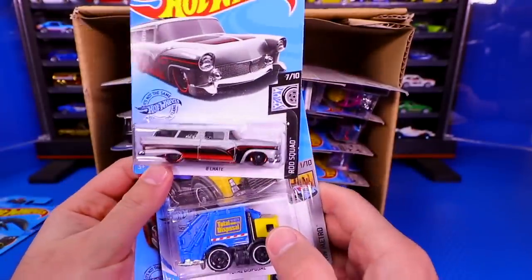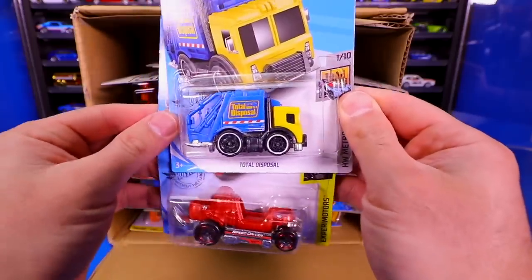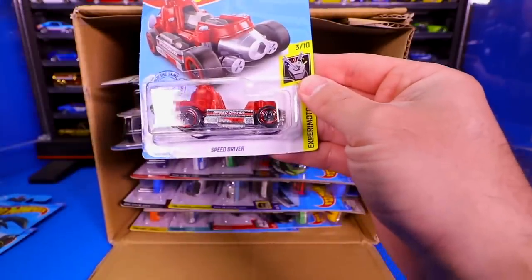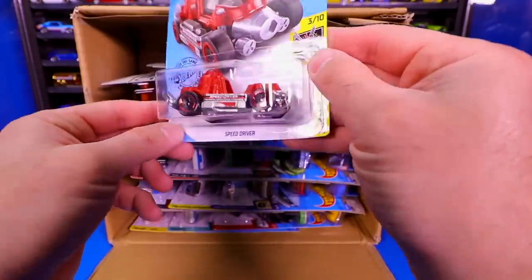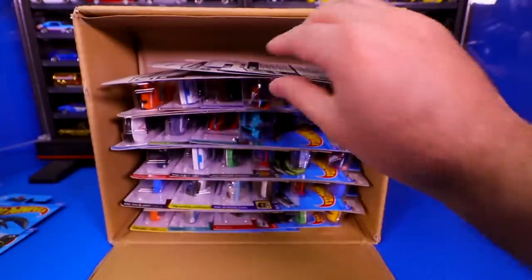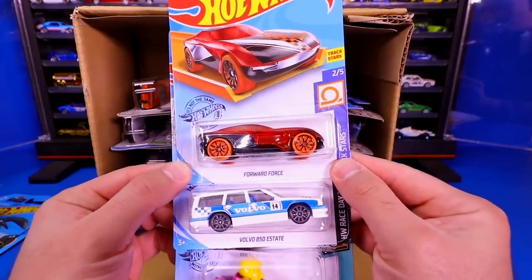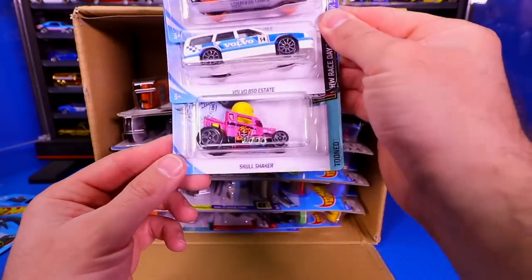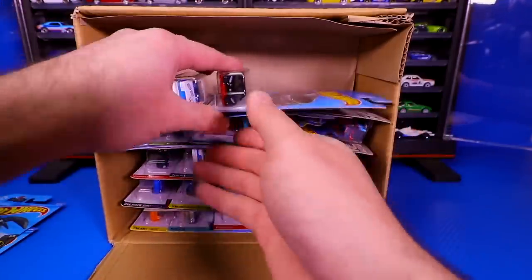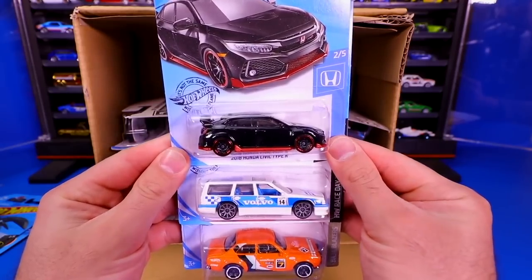We'll move on to the ones up here. Then we've got 8 Crate, brand new casting. We've got the Total Disposal, which is a really neat little casting. Then we've got the Speed Driver, which has got the little wrench on there, which is pretty neat. We've seen that before, kind of like a similar type of vehicle, like Tooligan, I think it was. Next up, we have the Forward Force. Then we have the Volvo 850 Estate, and we have the Skull Shaker. Put those ones aside. And we've got the recolor of the 2018 Honda Civic Type R.